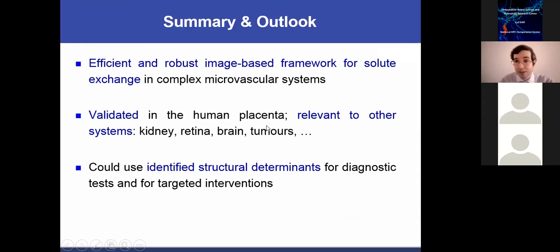Okay, so that was a slightly quick walk through the fetal side of the story. What we found there is that, surprisingly, despite the enormous complexity of structure, there are relatively few parameters which can be directly estimated from images, which accurately predict, at least to within 30% error, the flux for a wide variety of solutes. In fact, I believe that will be useful not just for the placenta, on which we developed and validated this, but in many other complex microvascular systems like brain, kidney, liver, spleen, and so on.